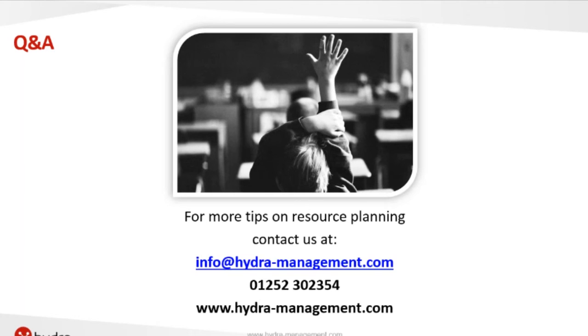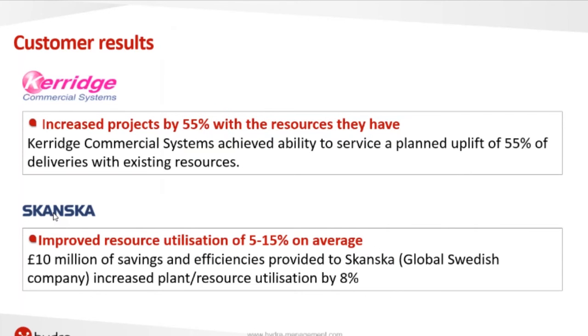The second question is, can I continue to use my current project planning software alongside Hydra? Yes. Some of our customers came from spreadsheets, came from MS Project, and they're still using that, but they're using Hydra to do resource planning. Skanska, for example, still use a project planning system, however they use Hydra for resource management, because Hydra is key to resource management. It's the only system out there that does resource management in the way you need to.